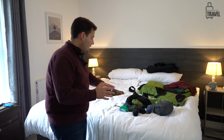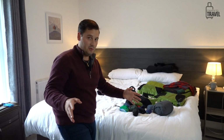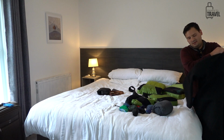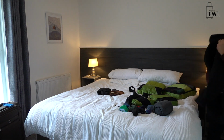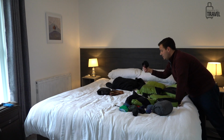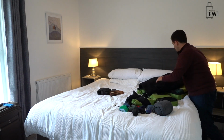Okay, as you can see, there's a couple of odds and ends and bits and bobs that need to find homes. So let's find homes for them real quick. Scarves. I love putting scarves in the jackets down the arm because you always know where they are. Earmuffs go in pockets.